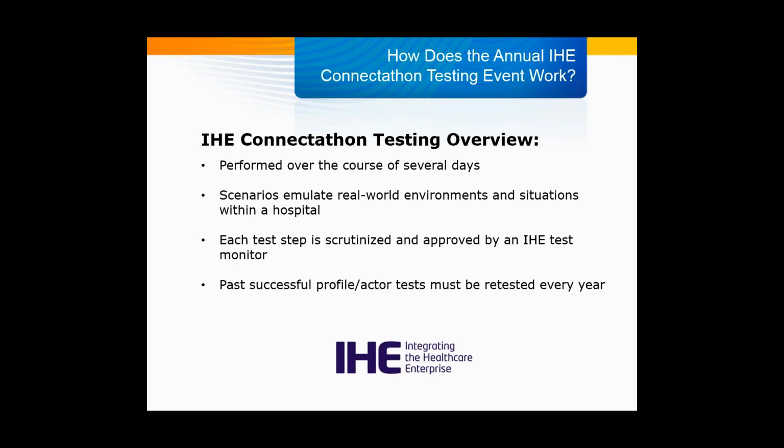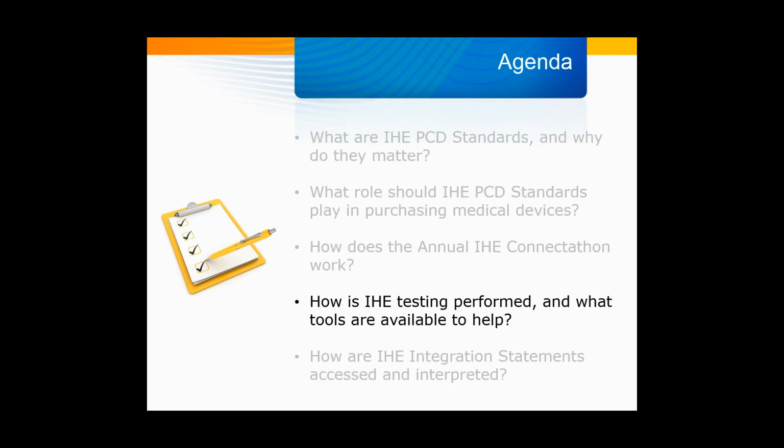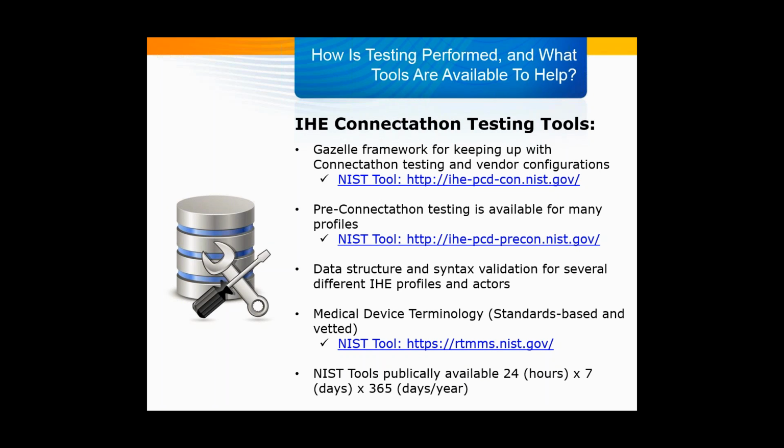So next, I'd like to give you a little information on some of the tools that are actually used to help do this. We have some links here. There are several tools that NIST has provided.